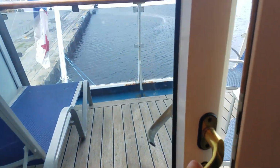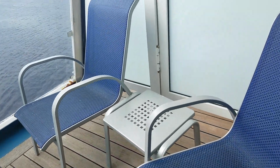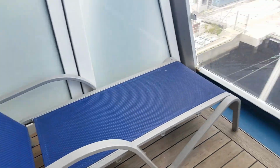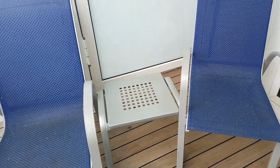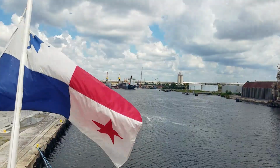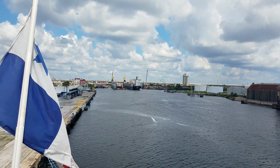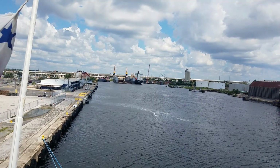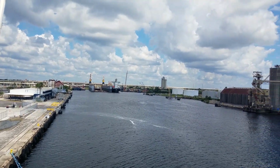And to top it off, we have an aft extended balcony. So we got a lounger, and then 2 chairs and a little table. Then of course, we see the beautiful, not this view, but the beautiful wake of the ocean. So that is cabin 4232 on the Carnival Miracle.